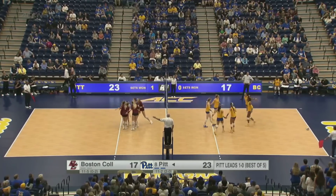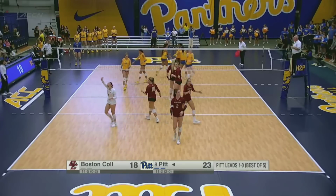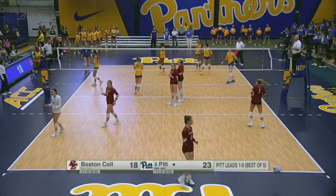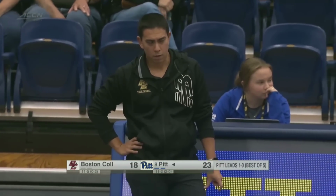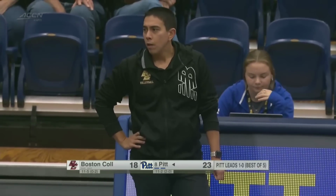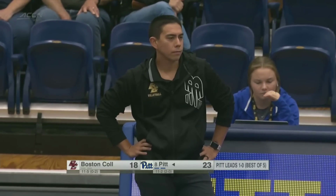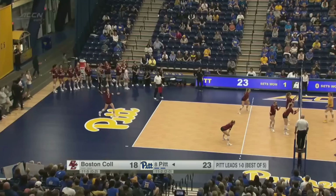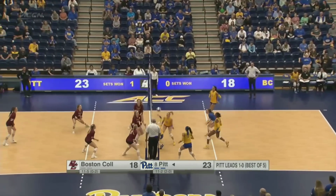Great shot by Hallie Schroeder, trying to keep BC alive here late in the second set. But there's been quite a few points scored by Schroeder, and you almost want to take it into the third set there. She's been a little bit of a spark for BC. They haven't been able to capitalize, but hopefully you take that into the third set. Find that hot hand and just keep going until it cools off.